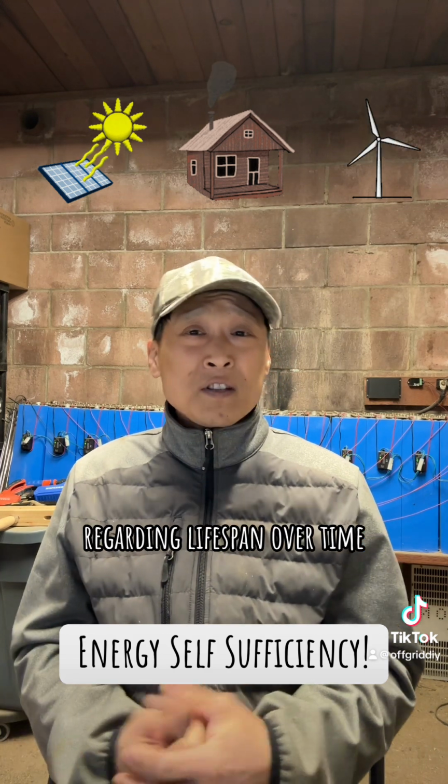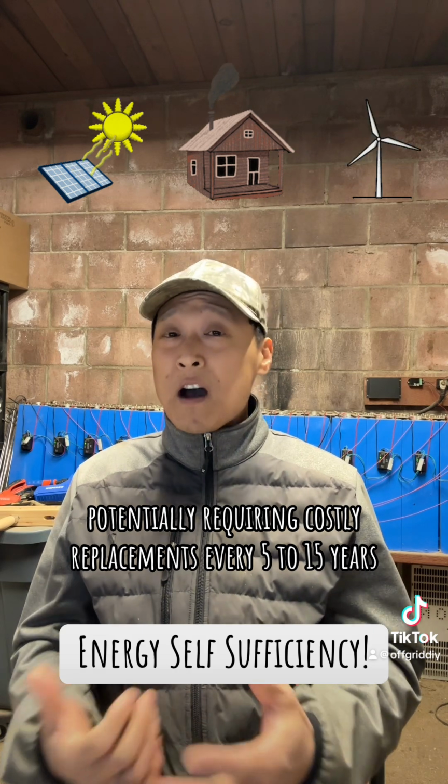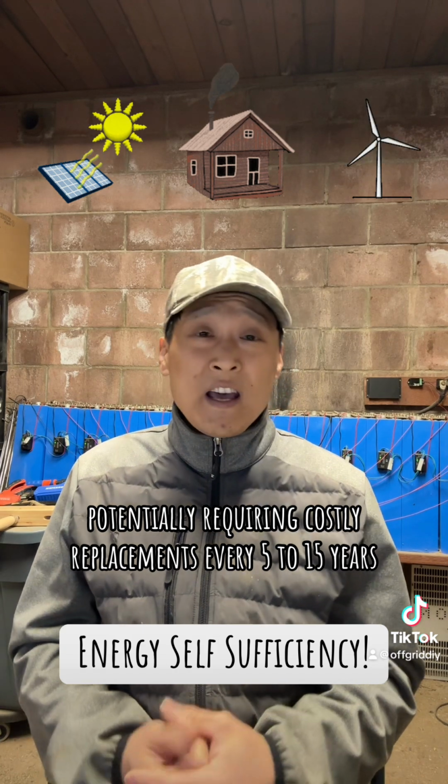Regarding lifespan, over time, batteries degrade, potentially requiring costly replacements every 5 to 15 years, depending on the type and usage patterns.